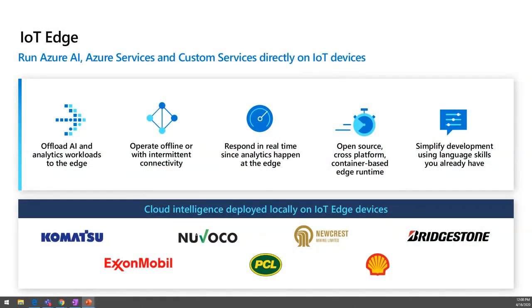All right, so we do offer IoT Edge. With IoT Edge, again, you can offload your AI, and do all your actions and insights on the edge side. You can operate offline, in real time. And the great thing about IoT Edge, this offering, is that it's open source, which is really, really beneficial. And it can run on Windows and Linux. So it works on many different types of devices. So you don't have to just work with Windows. You don't have to just work with Linux.